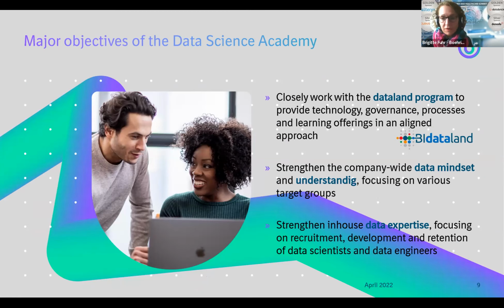I could give a presentation on DataLand alone, but to say very shortly what it is: it is a company-wide program focusing on making our data accessible in a common infrastructure and establishing clear data governance rules, like I talked about with the FAIR data concept before. So it's focusing on making our data FAIR and accessible, and having the infrastructure to process data and operationalize use cases very quickly, but also to understand which roles and responsibilities are needed.